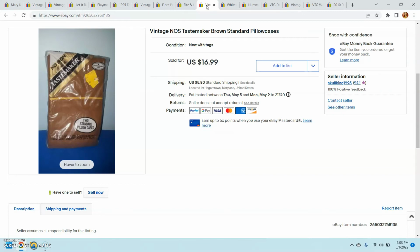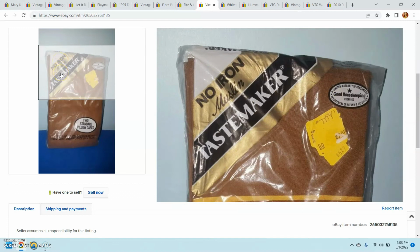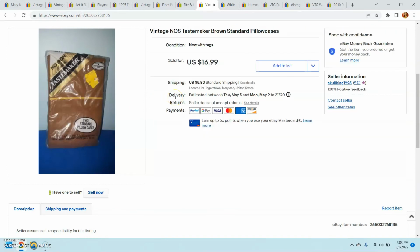Another item that I've had for quite a while, this actually came from a peddler mall that is no longer in business, but no need to worry. One of the other peddler malls in town was able to take all those vendors in that still wanted to have booths. So this is just a new old stock pack of standard pillowcases. I believe I paid $2 for it, and I sold it. I sent out an offer of $12, and they accepted. So, not a bad return on investment from $2 to $12.